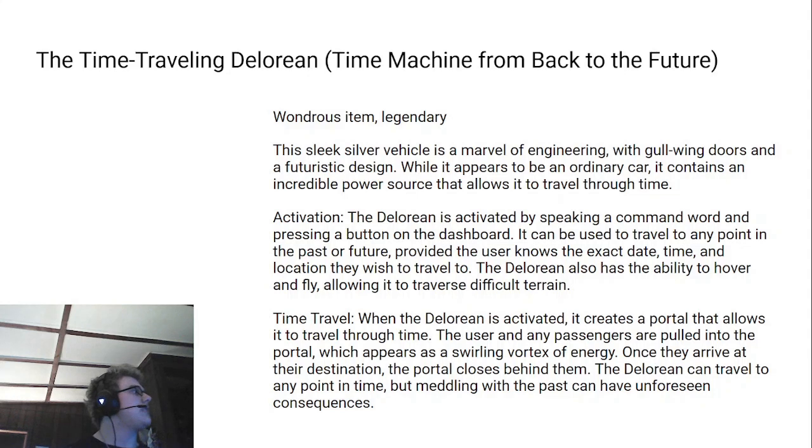It can be used to travel to any point in past or future, provided the user knows the exact date, time, and location they wish to travel to. The DeLorean also has the ability to hover and fly, allowing it to traverse difficult terrain.